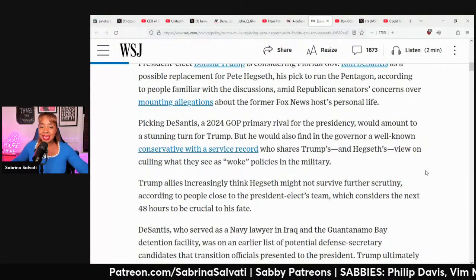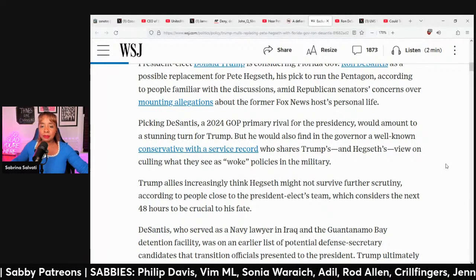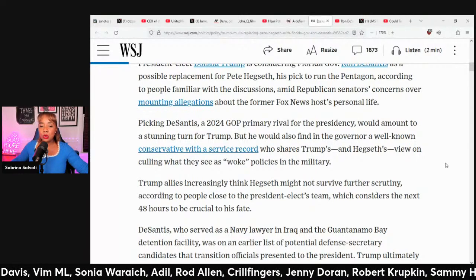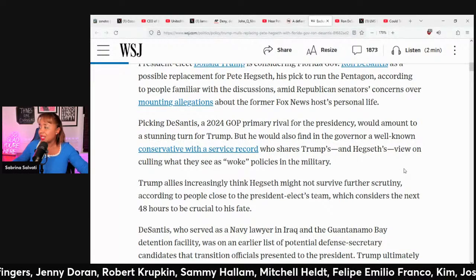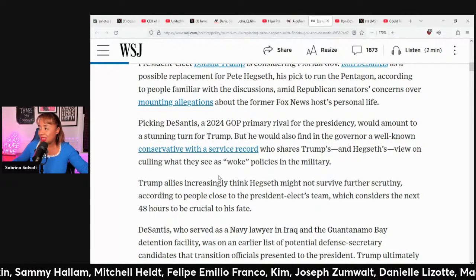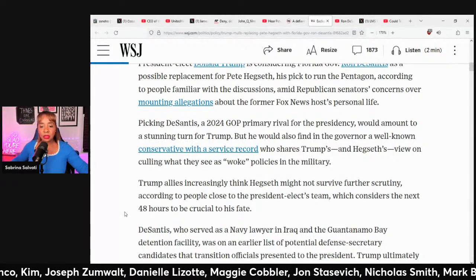Picking DeSantis, a 2024 GOP primary rival for the presidency, would amount to a stunning turn for Trump. But he would also find in the governor a well-known conservative with a service record, who shares Trump's and Hegseth's view on culling what they see as woke policies in the military.